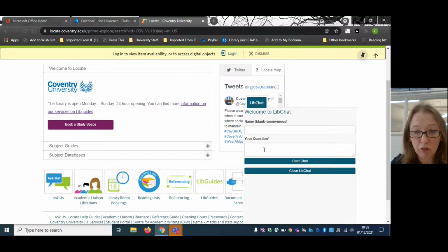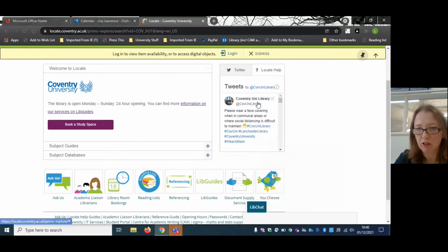A member of staff will be at the other side between 9 in the morning and 5 o'clock in the afternoon, and they will be on hand to answer any questions that you've got. So you can chat to a member of library staff there. And if they can't answer your questions straight away, they can refer your question on to another member who will be able to help you. So that's a really useful instant way of getting help between 9 and 5. And you don't need to physically be on campus to use that option. And to get rid of that, you just click on the little lib chat icon there, and that minimizes it again.